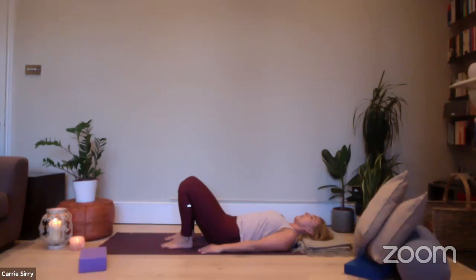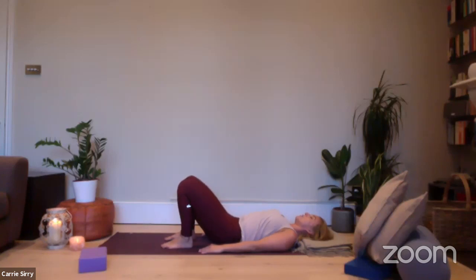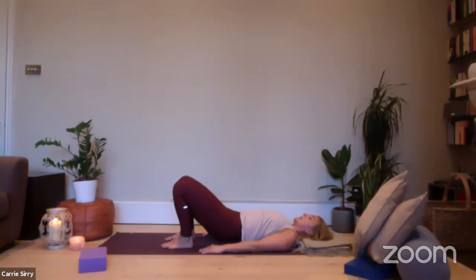Take another 3 here, inhaling, lifting up. As you mobilize the spine a little more, maybe push into the feet, engage the bum, draw the hips up, exhaling, one vertebra at a time as you roll down. One last one here, push into the feet equally between the front and the back of the foot, lengthen through the front of the thighs to the front of the mat, drop the shoulders down, exhaling, rounding all the way down towards the floor. We're going to take another one here.